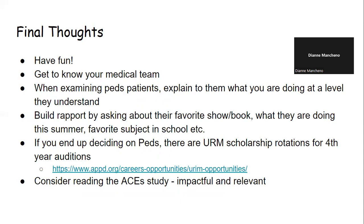And then just some final thoughts about pediatrics: have fun. I think it was one of my favorite rotations. I came in kind of unsure about pediatrics or family medicine, but after peds, I was like, this is for me. Everyone is so kind, willing to teach you. Definitely get to know the medical team, and the expectations from the attendings or the residents.